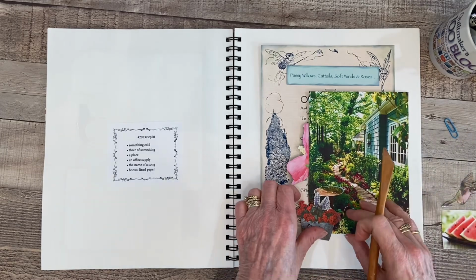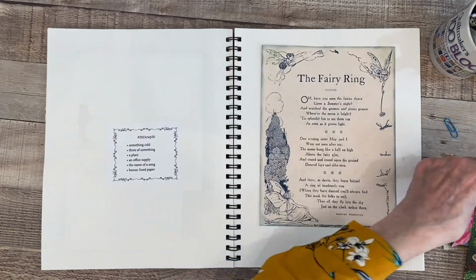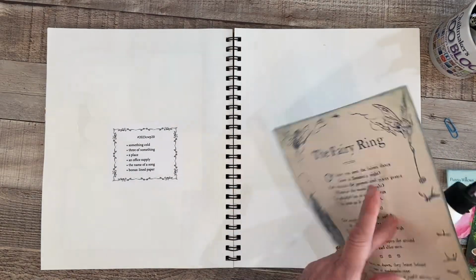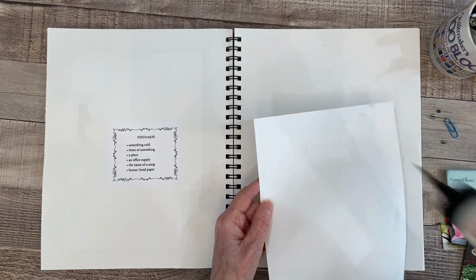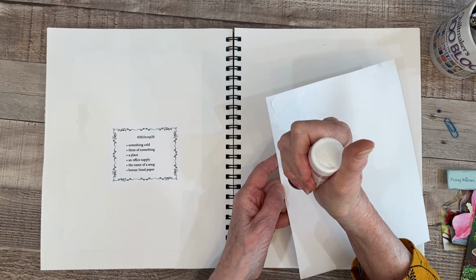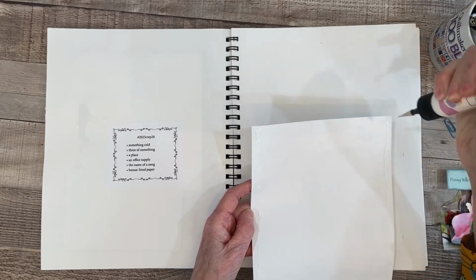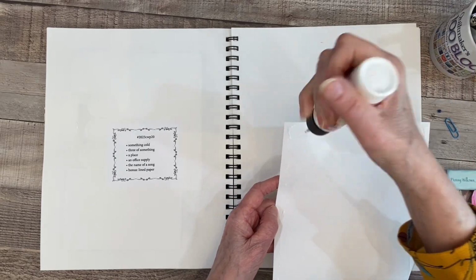So let's see, I guess we'll start by gluing this down. My fairy ring poem. Oh, it says it's by Eugenie Thornton. I'm not even sure if this is from a storybook or a book of poetry. I just thought it was so pretty. I loved seeing all the little fairies around the edges of the paper. And it definitely went with the theme or the idea of a garden.